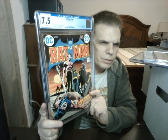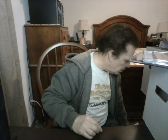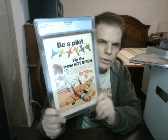Okay. Batman 244. Neal Adams story and cover. 7.5. Looks better than that. Let's see what we got here. And Batman 234, the first modern appearance of Two-Face. Presents really well.